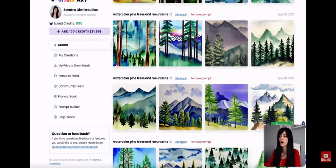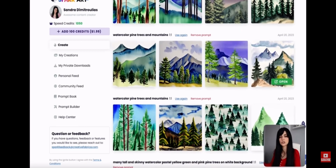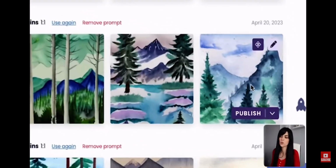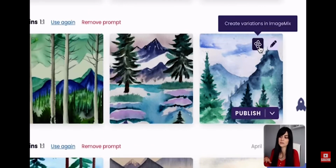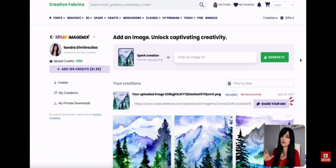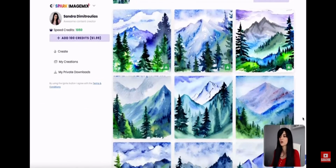I just ran the same prompt a bunch of times to see if I can get closer to what I'm looking for. So I liked this one, but it wasn't exactly what I'm trying to create. So I selected this button right here, which allows me to create variations of this image. It'll take you to a new page where you can hit generate, and it will have all of these different images for you. Now, what's great about Creative Fabrica is you can run all these prompts for free, but when you're ready to download it as a high quality printable, you will have to have their subscription, which I will go over.